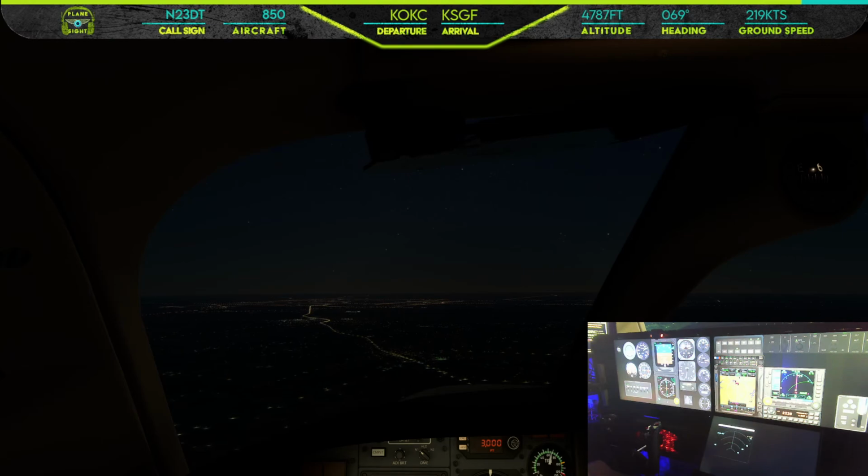Coming down through 5,000, 2,000 to go. Go ahead and start slowing it down just a little bit. Get the torque set about 65.